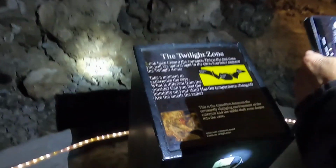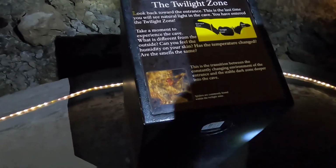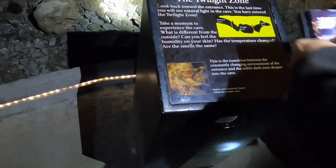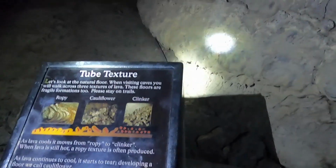Uh-oh, this is the last time we're gonna see natural light. So then afterwards it's gone. Twilight entrance zone, twilight zone, dark zone. There's a side passage over there. I don't think we're gonna go in there, right? Oh, I don't think so.